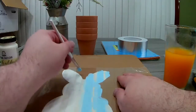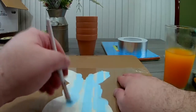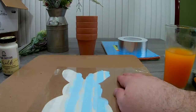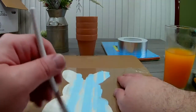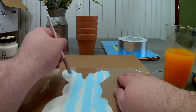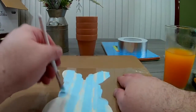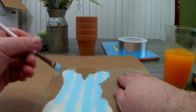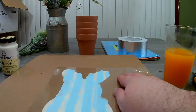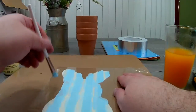So far, this is working better than I thought it would. And strangely enough, I'm actually liking this blue better than I thought I would. I'll tell you the color in a minute. It's the cerulean blue basics from Michael's, and some of that sheepskin chalk paint from Folk Art. And I didn't mix up enough of it, but we'll get more mixed here in a bit.